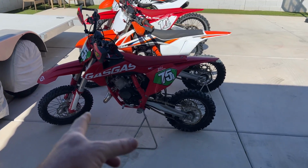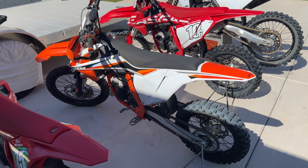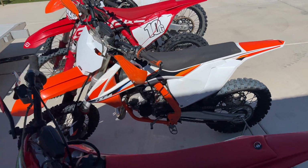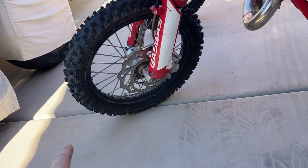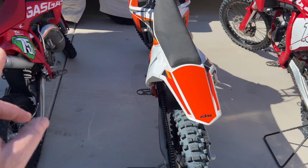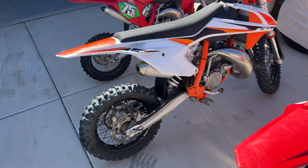Now, when you take a look at the 65, you can see in comparison next to it, the 85. This is a 2020 KTM 85 SX, and this has the 17-14 wheels on here. That means the front is 17 inch and the rear is 14 inch. Compare that to the 65, which is 14 and 12. What is the difference between the 85 and the 65? Well, pretty much you've got 20 more cc's of engine, the bigger wheels, and overall the bike is slightly bigger.